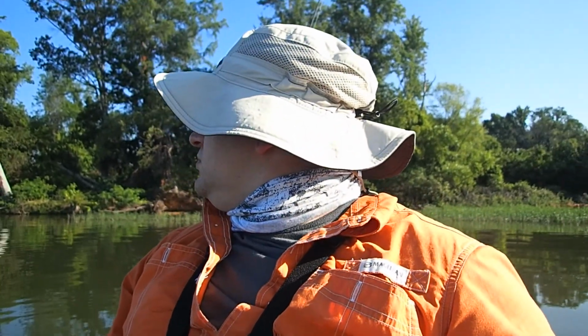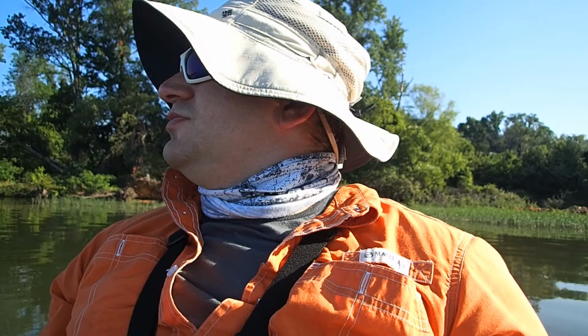Because so far we're doing so good. So, yeah, we're going from the frog back to the wacky worm. And, I don't know, we'll see what happens. I got a crankbait tied on, too, for deeper water. But it seems like the fish are still up kind of shallow. It hasn't really gotten hot yet.